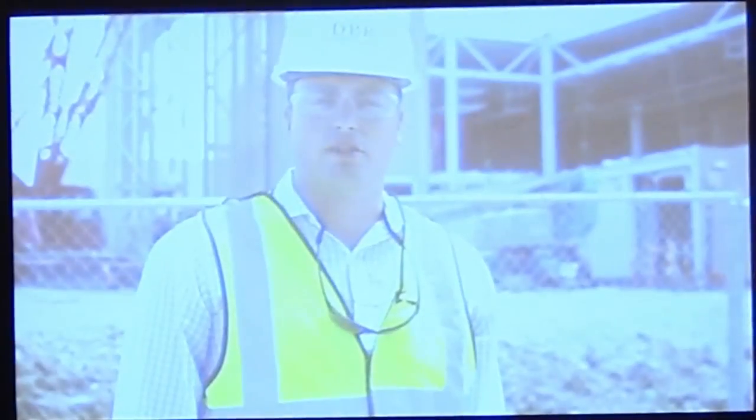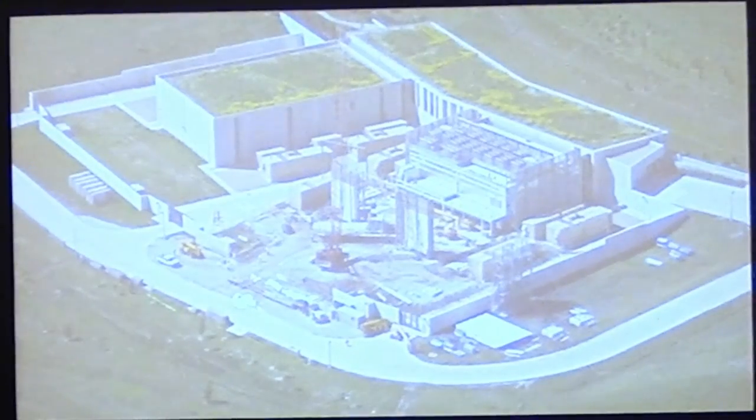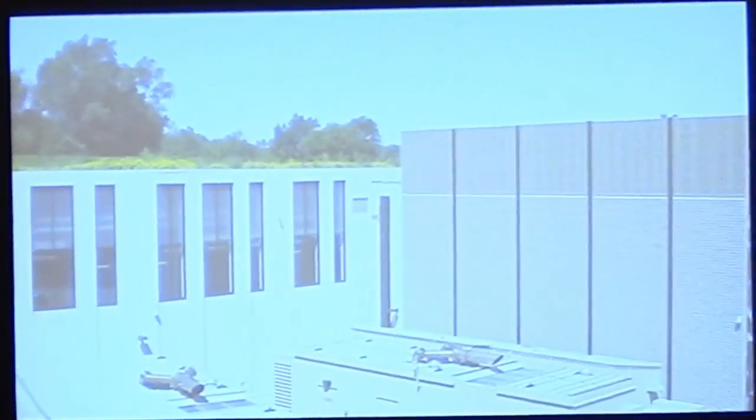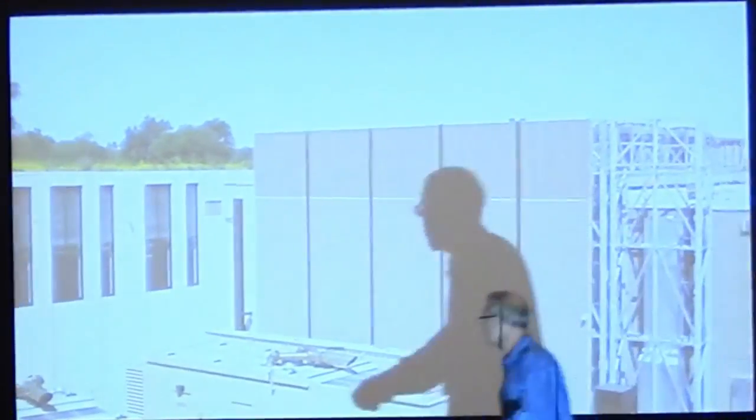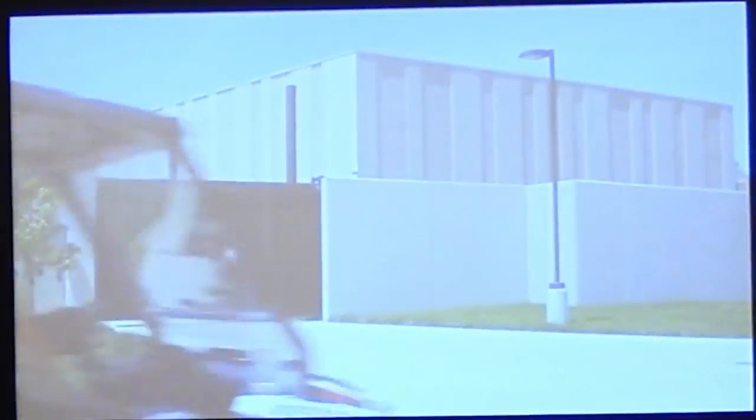Site preparations were made in advance of the building units showing up on site. My name is Jared Morris. I was the civil engineer director for this project with Olson Associates. With this particular project, there were a number of interesting, unique things that we had to solve, related to the center footings. When they're placed on the site, we were heavily involved in the geotechnical assessment on the project, which involved testing the soils to make sure that the bearing capacities were adequate to support the loads of these center core units.